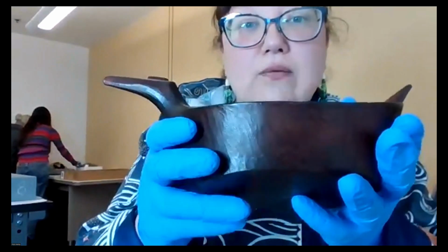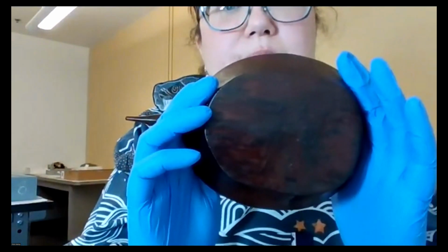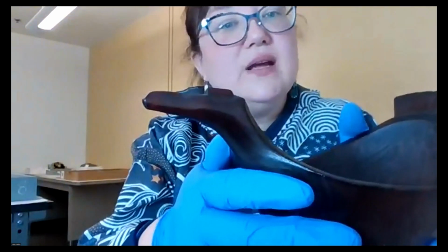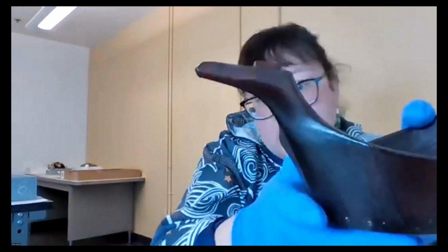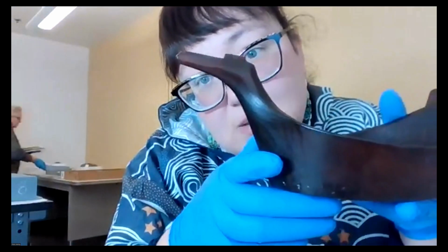Gotta be really careful here. So it's flat on the bottom. And you can see it's bird face. Like I'm in focus instead of it. If I hide myself a little bit, or bring it back closer to me, so you can see it better.